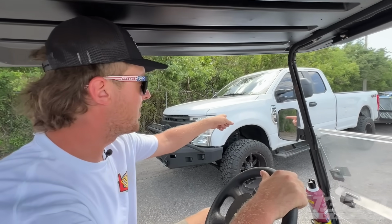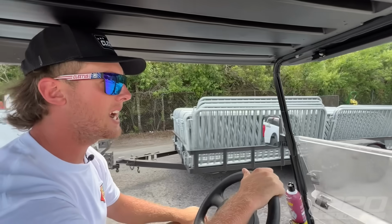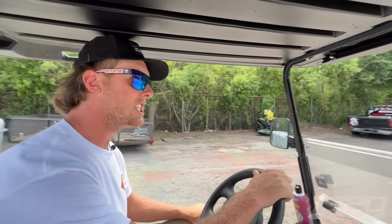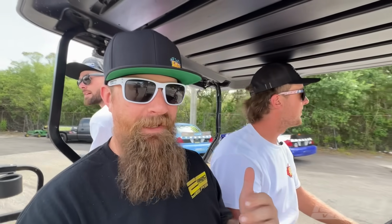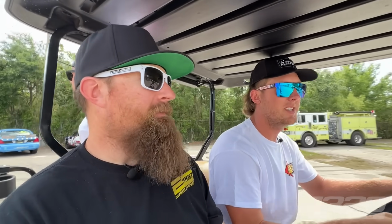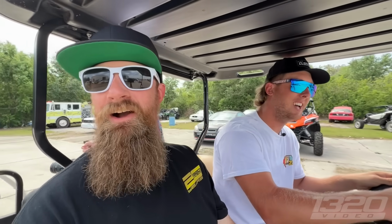This is a Freedom Factory F-250 right here. That's the old track truck. And that's it for the Freedom Factory, I think. Okay, we're gonna head over to his shop next and check out, I don't know, how many more do you got? There's a lot of cars over there. We're gonna go over there and check all the cars out, too. A lot of vehicles everywhere.